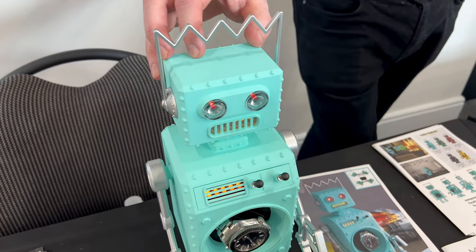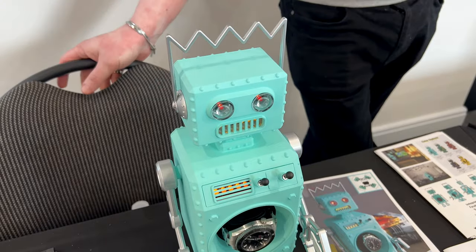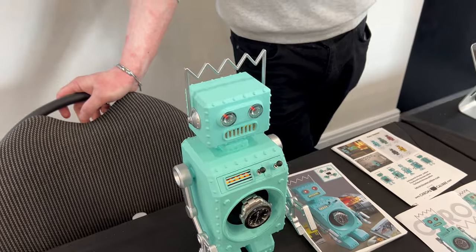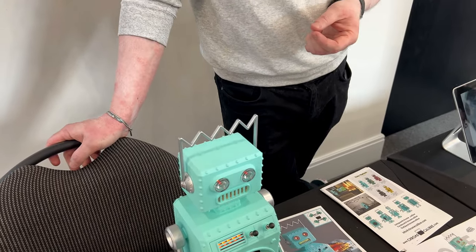What's the retail on this, please? In sterling, you'd be looking at around 2150. But when we launch it, there's actually going to be a launch price and an extra discount. Okay, thank you.